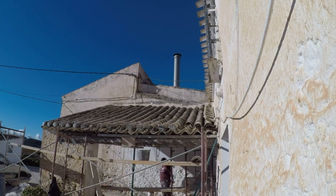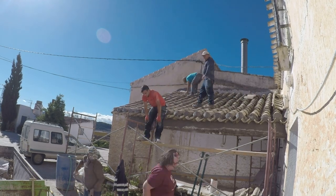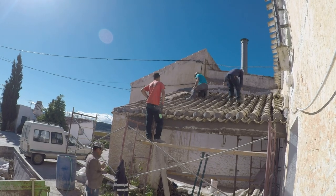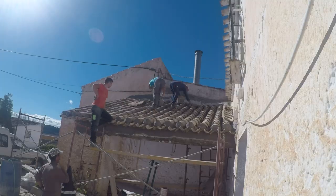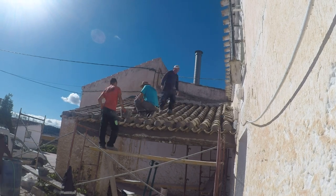As soon as they finished laying those front tiles, they then got up on that roof to relay all of them. They all needed to make sure that they were perfectly waterproof and ready for the weather that was still forecast, despite those beautiful blue skies. The storm apparently at this stage was still coming.